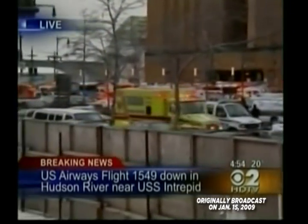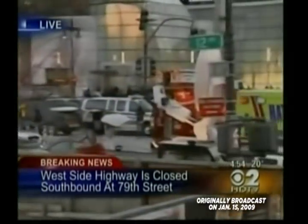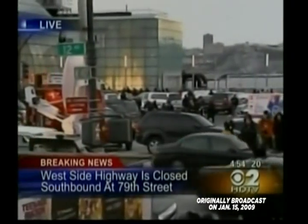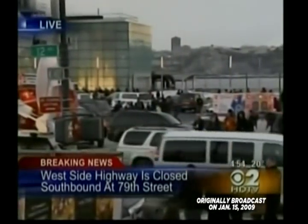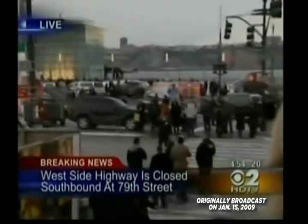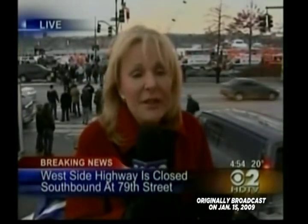But the scene is actually starting to seem more normal. And believe it or not, people are actually coming here because it's the end of the day and they want to take their ferries back to where they're going in New Jersey. So there's some small return to normalcy, but it wasn't that way earlier when the plane crashed. And I can tell you, when I talked to some of the survivors, it was crazy. This is what they had to say.